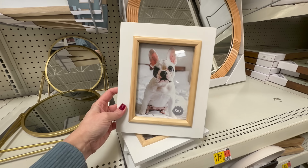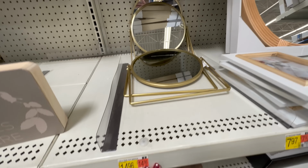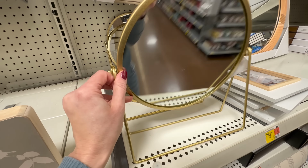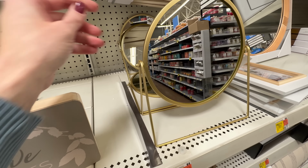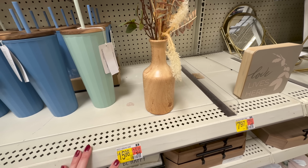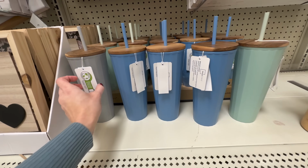This round gold mirror at just under $15 would look great in a bathroom or even on a vanity. I thought it looked very high end, and for that price point, a great find here at Walmart. Here's another cute little sign. I thought that was a little pricey for that. Love lives here. This arrangement would be nice if you are wanting to just pick up something quickly to pop on a shelf or even on a tabletop surface.